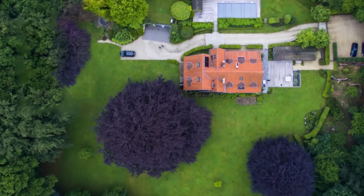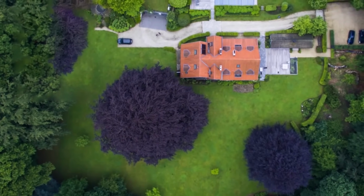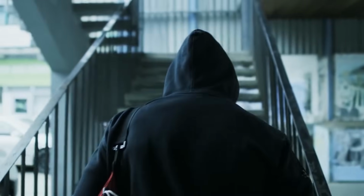Even from the outside, it's clear that the house and the smaller building next to it are in a state of neglect. There are several aging cars parked outside, including a Bentley. One urban explorer was brave enough to investigate the site firsthand.